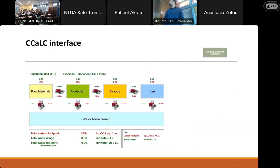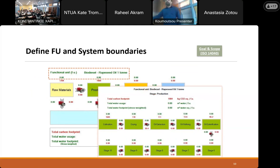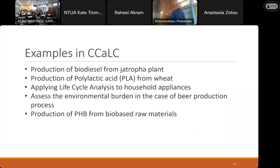What's next? The CCalc interface. It includes all the life cycle stages: the raw material acquisition, the manufacturing process, the use stage, and the waste management stage. It has a friendly interface. You can put in your functional unit. You can have multiple production stages, up to 10 stages, where you can get into each one of these stages and put your life cycle inventory. The inventory that you have collected for each stage, you put here in order to get your impact assessment.